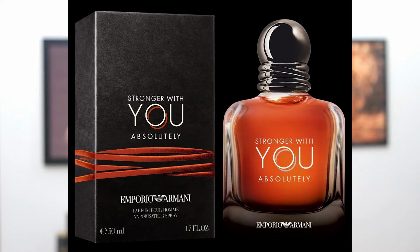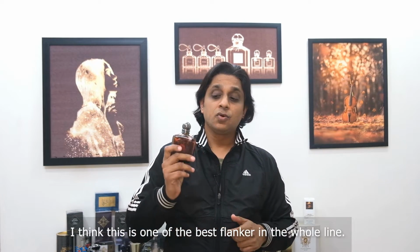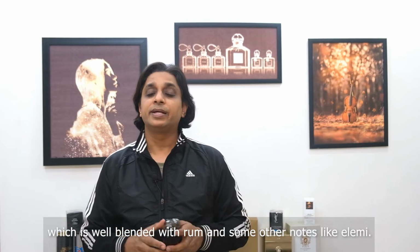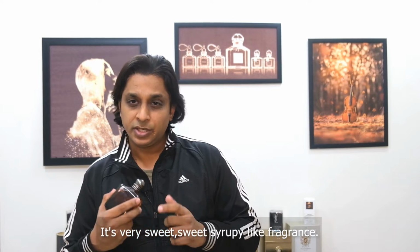First spot pe hai hamare paas Stronger With You Absolutely by the house of Emporio Armani. So viewers, here is the bottle and I really like its bottle. It's very beautiful. I think this is one of the best flankers in the whole line. This fragrance has a beautiful note of chestnut which is well blended with the rum and some other notes like elemi, and you can easily pick up the rum accord in the opening. It's a very sweet, syrupy fragrance.